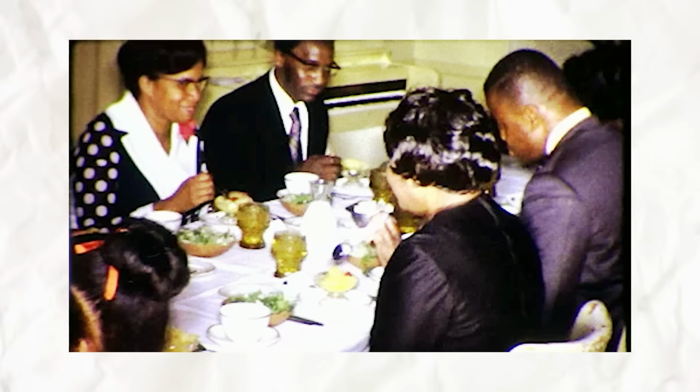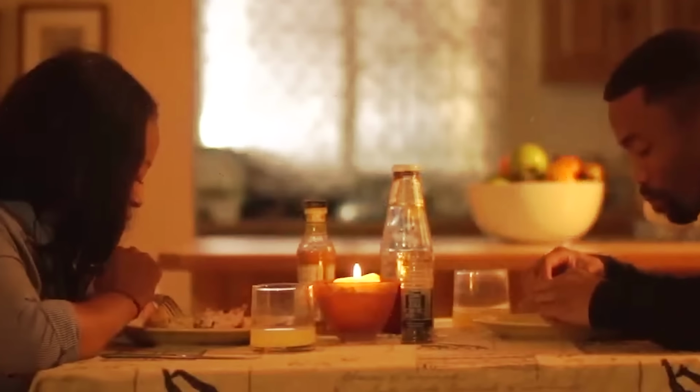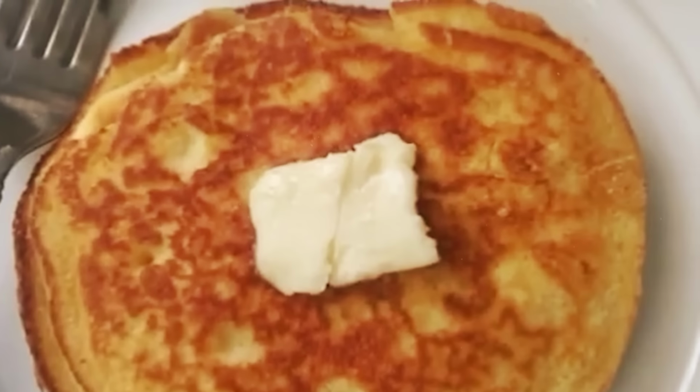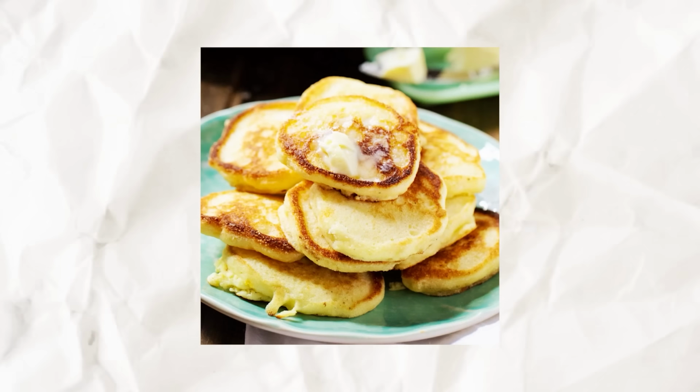Children spread apple butter thick, enjoying the sweet tart flavor against earthy corn. Adults paired them with coffee, appreciating how the simple combination provided energy. Hoe cakes cost almost nothing but delivered satisfaction. They represented ingenuity of turning basic staples into something worth celebrating.